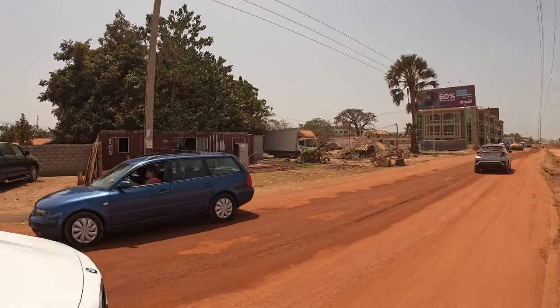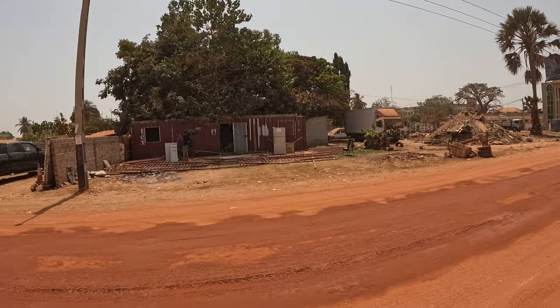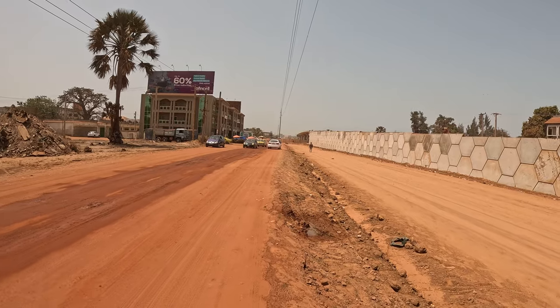So yeah, there are a lot of challenges, like dismantling and taking their stuff away, because basically they're on the road.